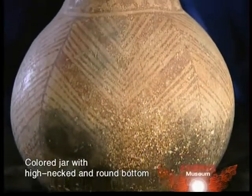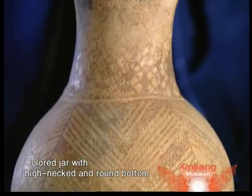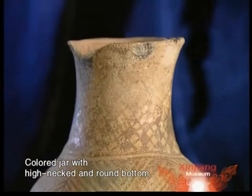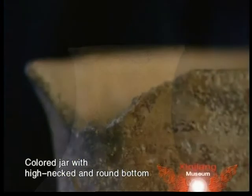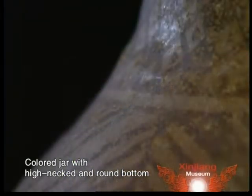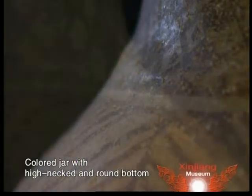The painted pottery designs in the Xinjiang area are mostly triangles or many kinds of anomalous designs, such as triangles, reverse triangles, and triangles filled with parallel lines. All of them are quite common forms.